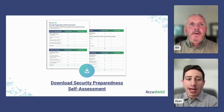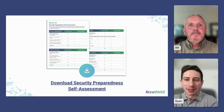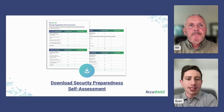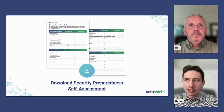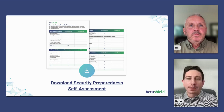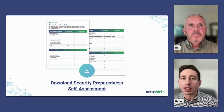Okay, so we do have a security preparedness self-assessment that Bill has helped us put together, which is fantastic to take some time and just assess your own community. Walk around, notice a few things. Not everything has to do with absolute emergencies. Some of it could be fall and trip hazards, those small things that happen on a daily basis that could build to something else. Again, we're not just about mitigating damage and saving lives, we're about mitigating lawsuits as well.